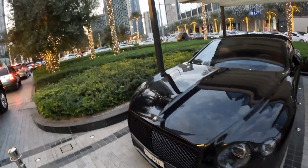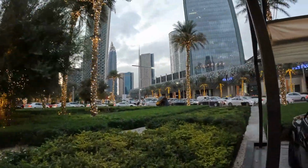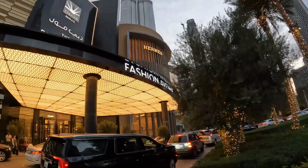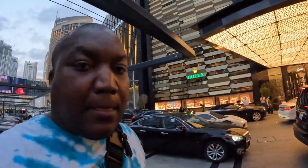Money everywhere. Okay. So the view here is amazing. I'm so excited to get in this place. Cartier, I can already see. I'm gonna try to see if I can buy a bottle of water in there. This is way above my pay grade, but I'm gonna try to see if I can buy even a bottle of water or something. Is there something in this mall for regular people? I don't know.